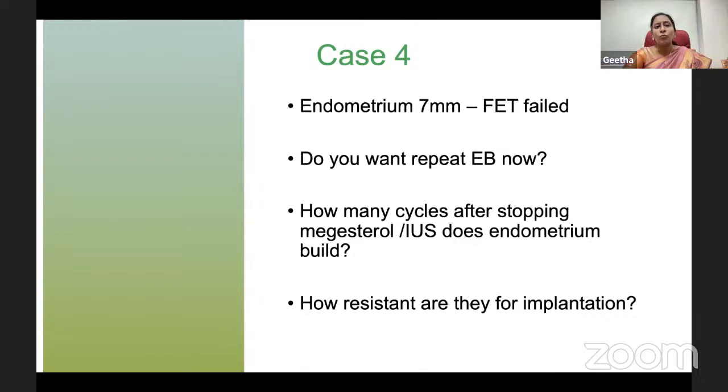Okay. And for this patient, waiting for 3 to 4 months for a transfer, after a failure, do you repeat an endometrial biopsy now after failure?